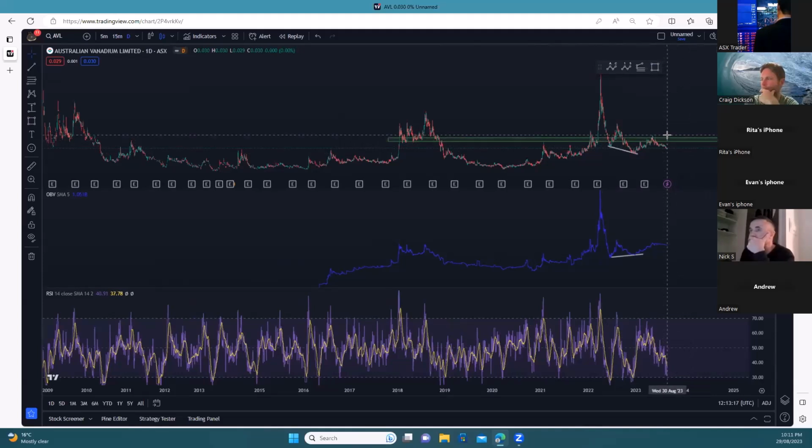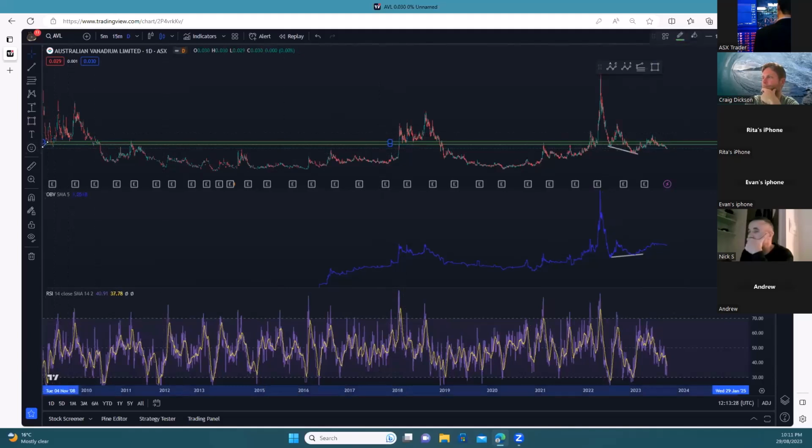So really I'm looking at that 4.5 cent kind of zone. Because if we get back above there, you can see this was a major support that's become resistance. It's been a zone, even if you bring it across to here, that's always been reacted to. That'd definitely be a zone to keep an eye on and see if we trend out of here.